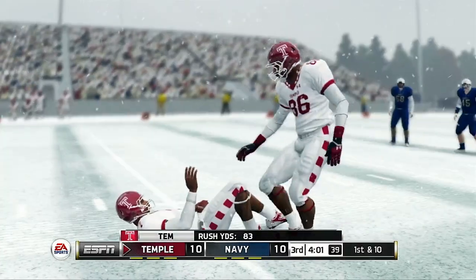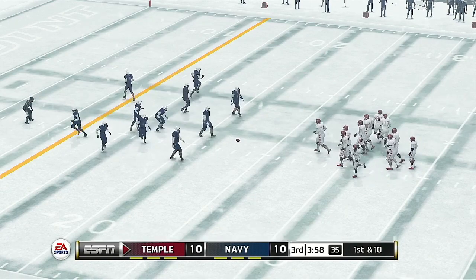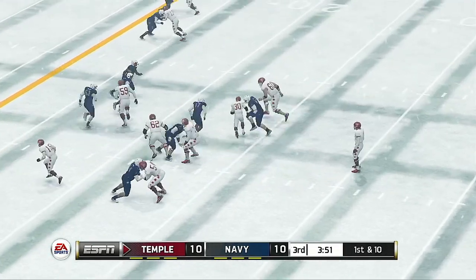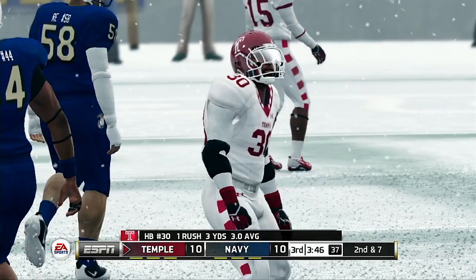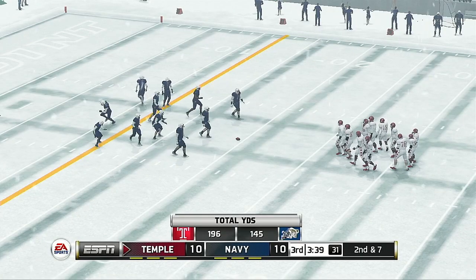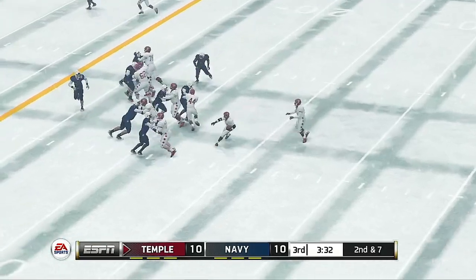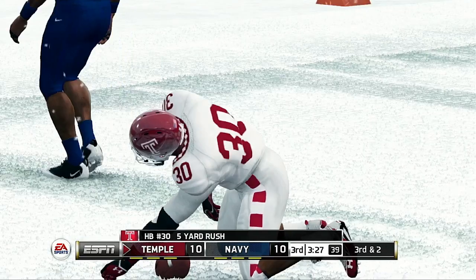Brought down around the 22-yard line. That's good for a gain of 10 yards. First down. Makes it out to maybe the 20-yard line. Second down and 7. Ball on the 20-yard line. He'll keep it on the ground again. And he's tackled after positive yardage.